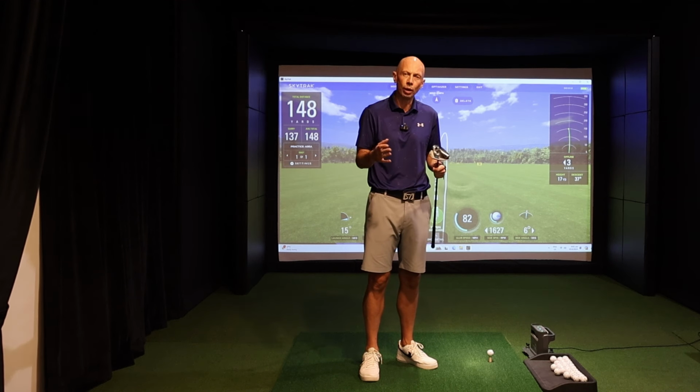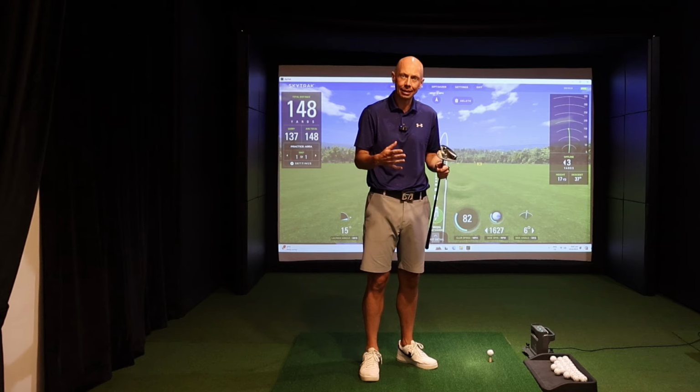Another thing that clearly separates golfers shooting in the 80s and 90s from those shooting in the 70s is the number of penalty shots that they incur during a round of golf. You need to minimize and almost eliminate the number of times you're going to lose a golf ball, hit it out of bounds, or put it in a hazard. That typically is a problem from the tee.